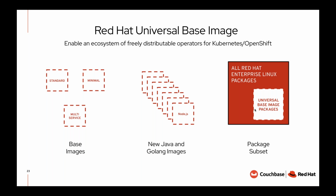It's free to use, it's freely redistributable, and we highly encourage that you take a look at it. And every operator, including Couchbase's operator, is developed on top of Red Hat's UBI, the Universal Base Image. That's how they put it through the certification process, and that's how it comes on to the OpenShift Web Console's OperatorHub or catalog.redhat.com. Next slide, please.